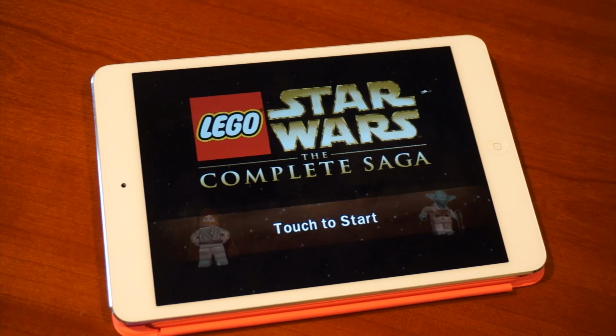Another game that I highly recommend is the LEGO Star Wars Complete Saga app. This app is so much fun. It's addicting. I'm just gonna tell you that now because once you start, you're gonna wanna buy the entire thing. Phantom Menace comes free, but you can buy either the prequels or the original trilogy, or all of them.